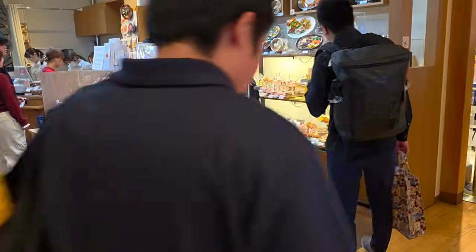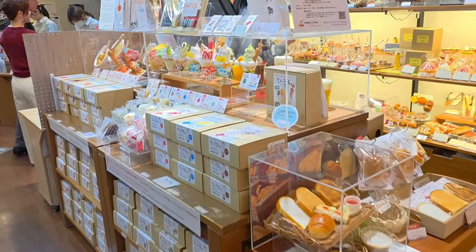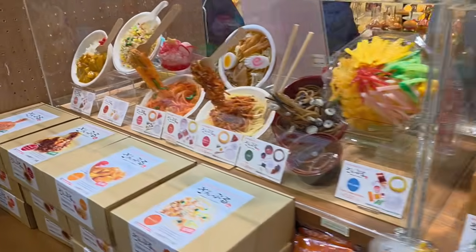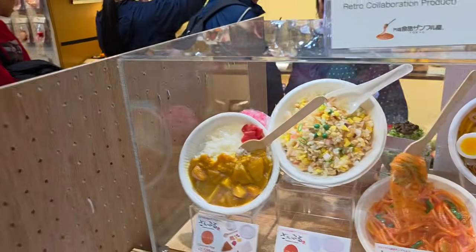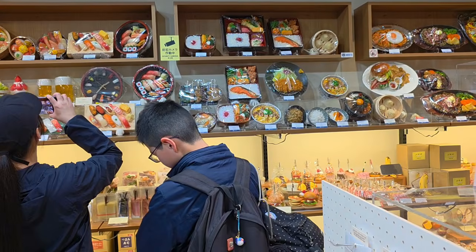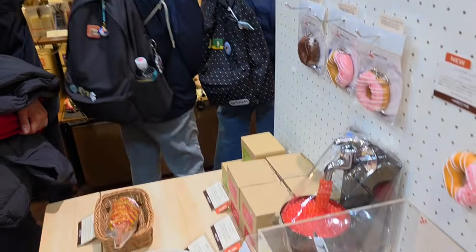Then here we've got an entire store dedicated to like the foods that you see in the windows, which are like models. So like restaurants use these to advertise what they have inside their restaurant. But I guess in this case you could take them home and take them as a little souvenir.